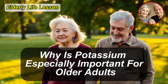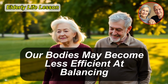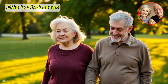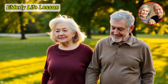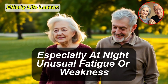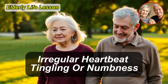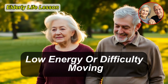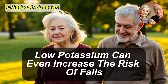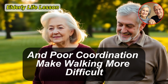Why is potassium especially important for older adults? As we get older, our bodies may become less efficient at balancing minerals, and certain health conditions or medications, like diuretics for high blood pressure, can cause potassium to drop. This can lead to muscle cramps, especially at night, unusual fatigue or weakness, irregular heartbeat, tingling or numbness, low energy or difficulty moving. In some cases, low potassium can even increase the risk of falls because weak muscles and poor coordination make walking more difficult.